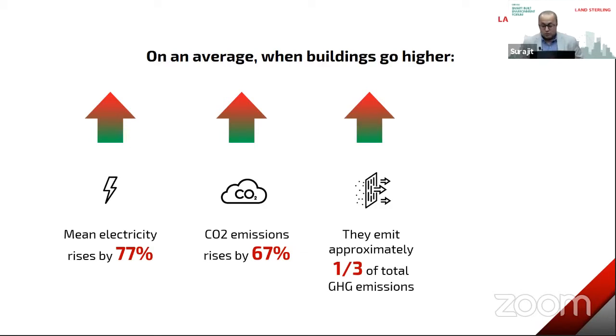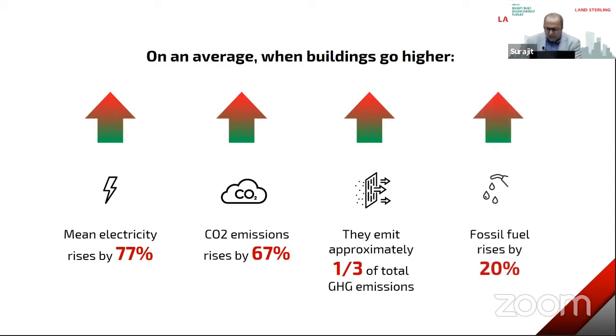Back then, as I showed you in the previous slide, we had those Black Fridays. So those were visible, bad effects. But nowadays we have these greenhouse gases. They're absolutely invisible. You cannot see it. You cannot smell it. But they are causing extreme harm to the environment, as we all know. And obviously, fossil fuel is also rising by around 20% with every incremental change in the building height.